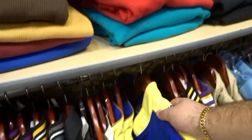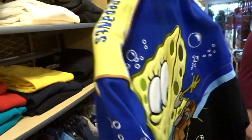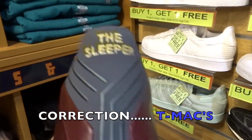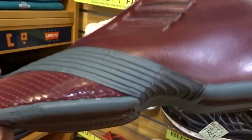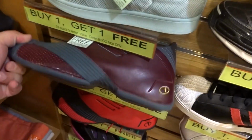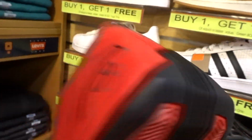Bro, you pull up to the hood, you see everybody wearing this SpongeBob jacket right here. Would you rock this? So peep this wall right here. Who remembers the old school pennies just sitting on the shelf? Yeah, people sleeping on these. These, I don't remember this colorway, to be honest. Then you got the red colorway at the bottom. I remember these. 119. These are pretty fire.